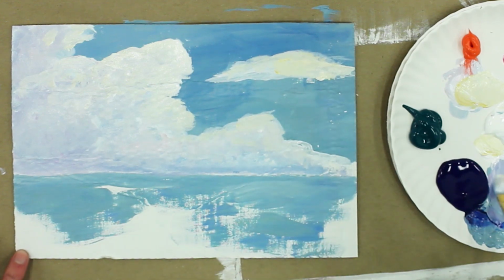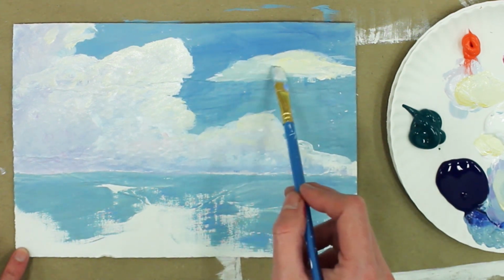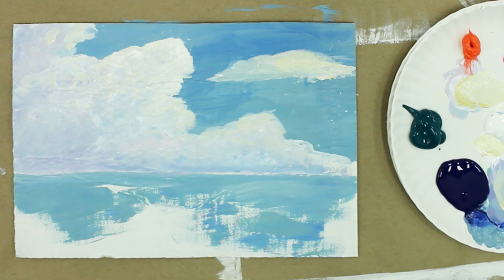Going back in here, adding a little bit of a random, darker blue-gray to the bottom of that cloud because it was all too much one color. Like I just said, you want it lighter on the top, darker on the bottom. So I went back and made it a little darker on the bottom.